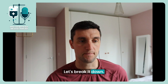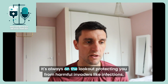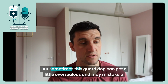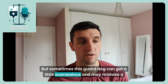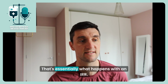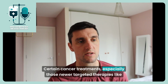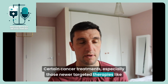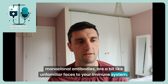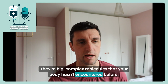Let's break it down. Imagine your immune system as a loyal guard dog. It's always on the lookout, protecting you from harmful invaders like infections. But sometimes this guard dog can get a little overzealous and mistake a friendly visitor for a threat. That's essentially what happens with an IRR. Certain cancer treatments, especially those newer targeted therapies like monoclonal antibodies, are a bit like unfamiliar faces to your immune system. They're big, complex molecules that your body hasn't encountered before.